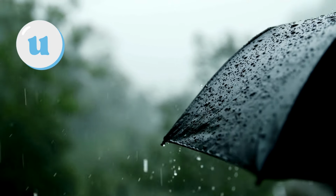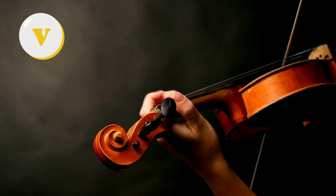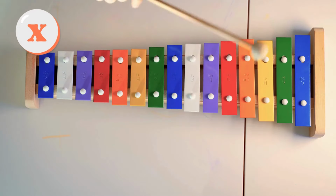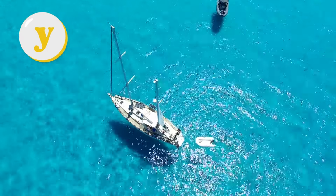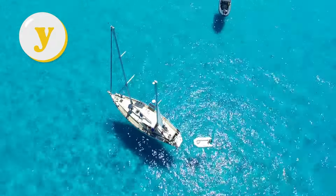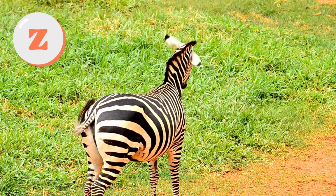U is for umbrella keeping us dry. V is for violin playing nearby. W is for whale big and blue. X is for xylophone with colors too. Y is for yacht sailing away. Z is for zebra with stripes on display.